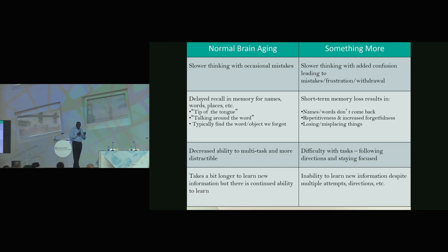What's more concerning is when the names and words don't come back. So all of a sudden, I can't remember the word for chair. Or the repetitiveness and increased forgetfulness, and it just doesn't come back. Now, here's a phenomenon that happens to a lot of people. I'm golfing, and I see a guy that I've known for 25 years on the golf course, and oh my goodness, what's his name? It escapes me at that moment, and I've known him for 25 years. But then, at the tee at the next hole, I say, oh, that's John, and it comes back to you. That's perfectly normal.